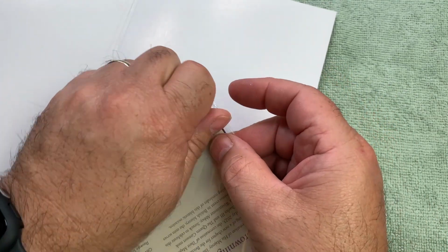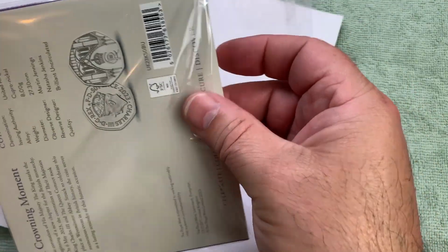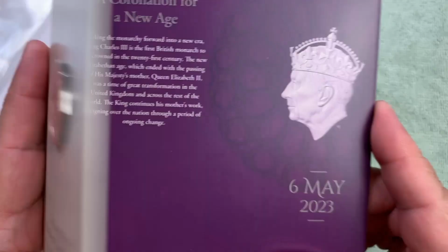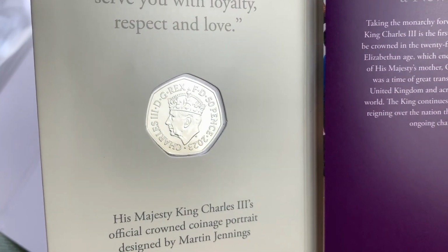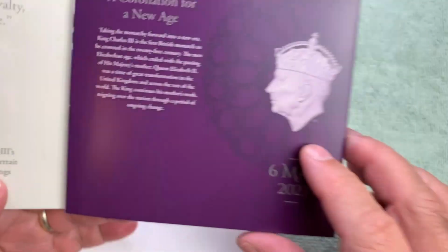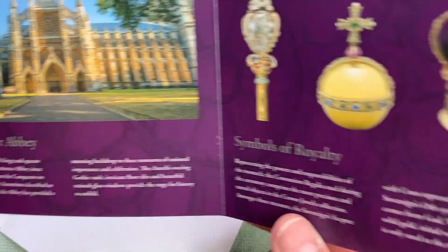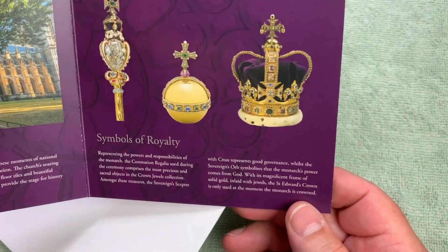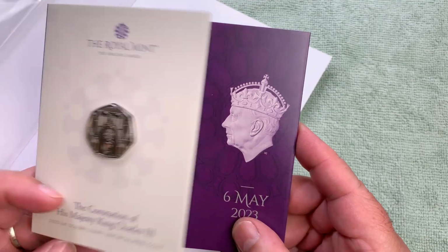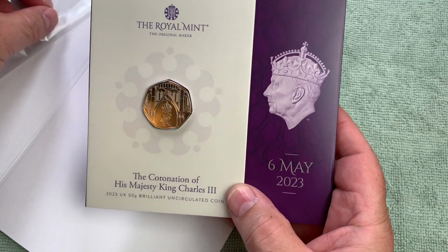It was my understanding that the 50p that went into circulation in the UK, the Coronation, or if it does go into circulation, will be uncrowned, and this is the crowned version. So if you want to pause on any of those and read the blurb that comes along with this brilliant uncirculated pack, that'll go in my collection with other coins as well. Very, very happy to get that.